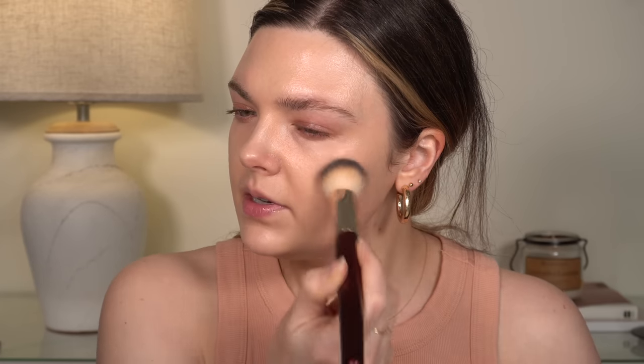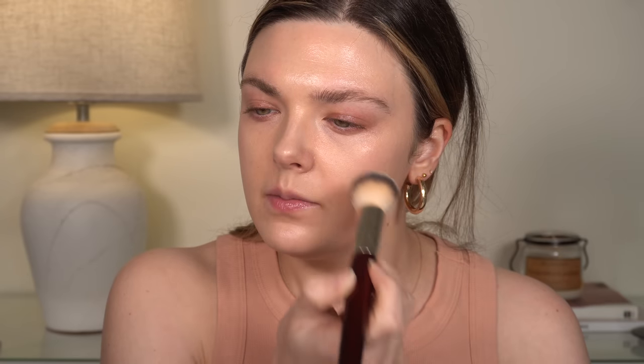So I'm just getting what's left on the back of my hand built up into the brush, and tapping that right in the center of my face, because that's where I need the most coverage. For bronzer, we're going to do bronzer before concealer, I think.